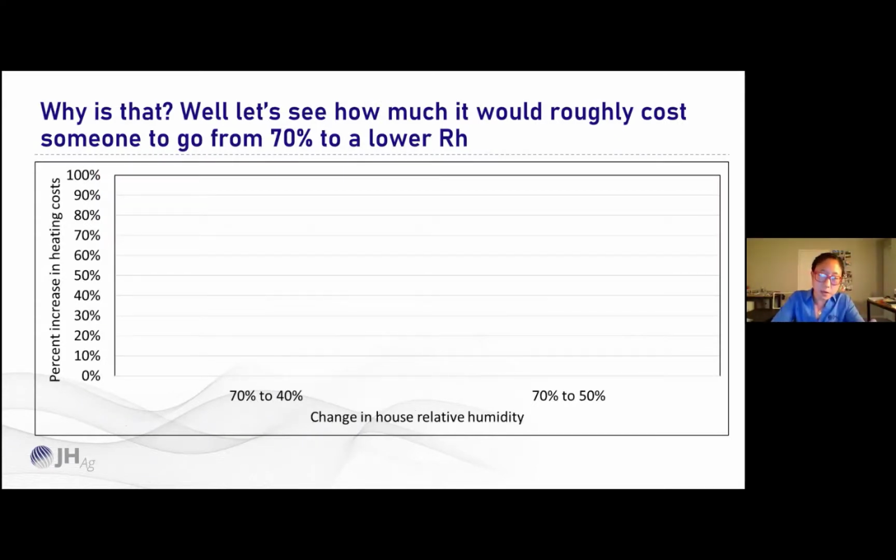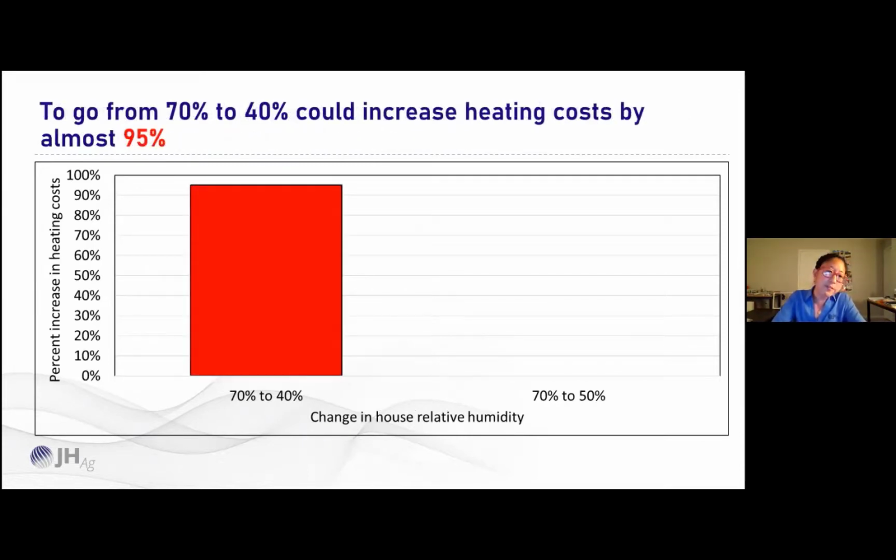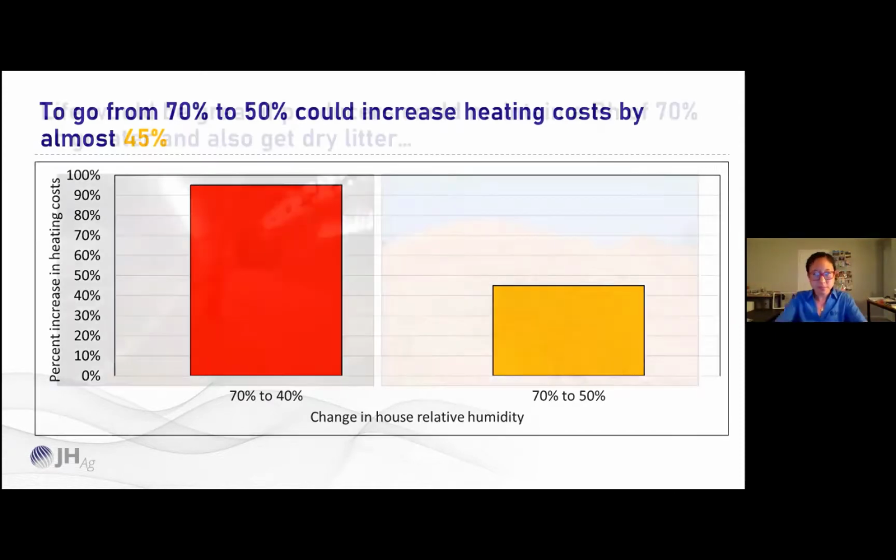So let's see what it would cost those growers if we asked them to keep the drier house that we want. If they were going to go from 70% to 40% humidity, you can see that it could increase their cost by almost 95%. Super expensive. Okay, so maybe 70 to 50%. That still could increase their heating costs by almost 45%. So it's pretty reasonable why people don't want to keep a dry house: it's just too much on their pocketbook.